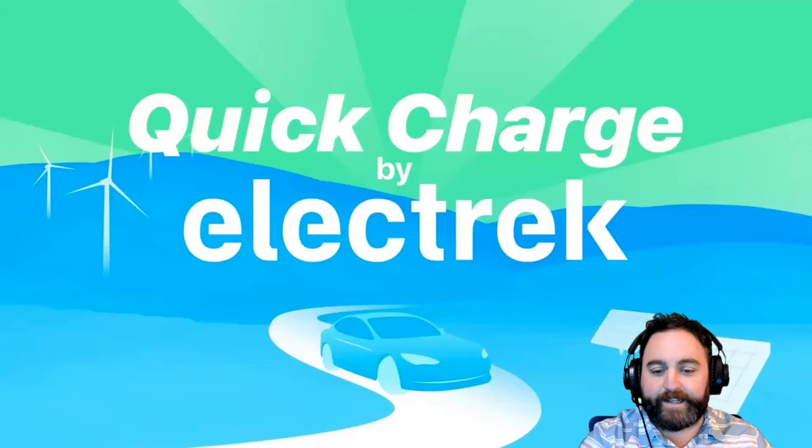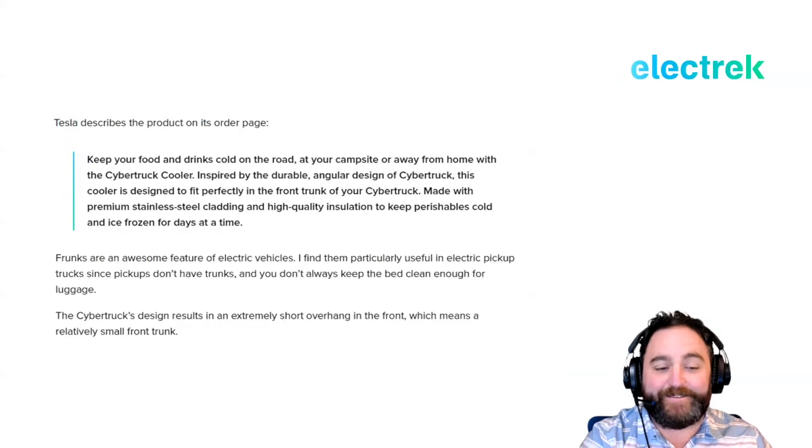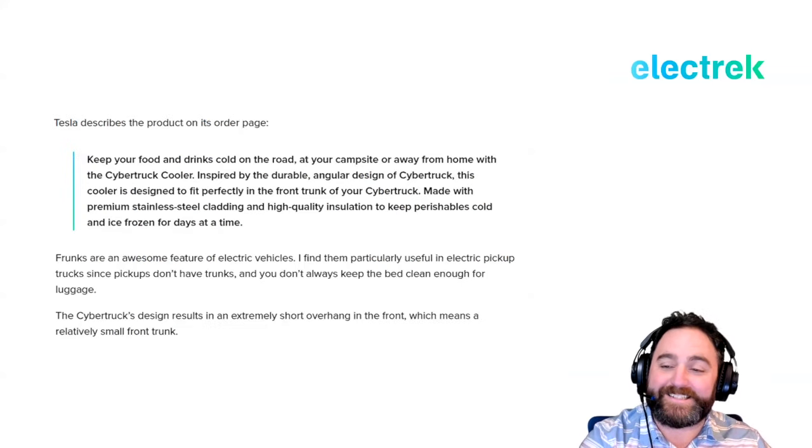All right, kids, we've got a lot of ground to cover and not a lot of daylight left to do it in, so let's go. Tesla launches a $700 Cybertruck cooler that fits in the frunk. Yeah, this is a tough one because, as much as I want to like it, there's just a lot of real issues going on here, but we're just going to keep going.